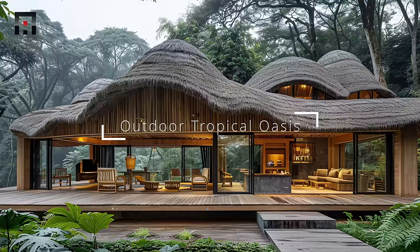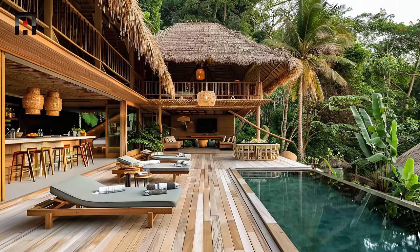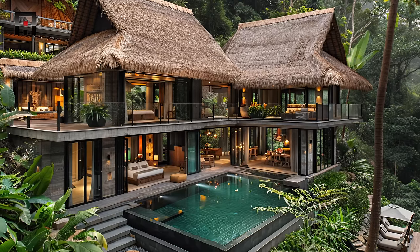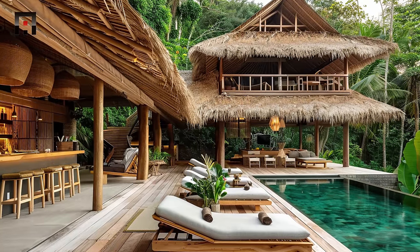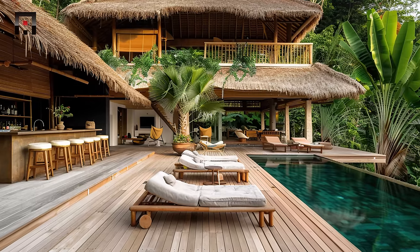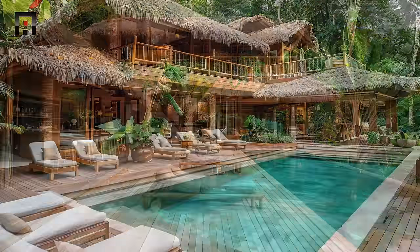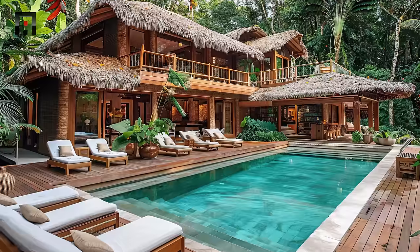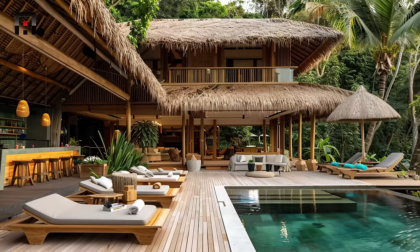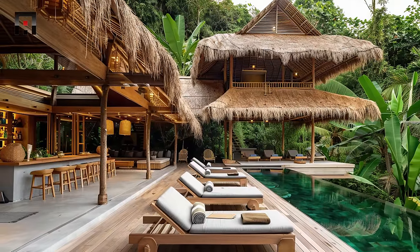Outdoor tropical oasis. At the heart of this tropical sanctuary lies a stunning outdoor oasis, a verdant paradise where the line between indoors and outdoors seamlessly blurs. Imagine lounging on plush cushions around the glistening infinity pool, surrounded by lush palm trees swaying gently in the warm breeze and vibrant foliage bursting with life. The wooden deck and terrace offer the perfect spot to soak up the evening light, sipping a refreshing cocktail crafted from locally sourced ingredients as you immerse yourself in the sights, sounds, and intoxicating scents of the rainforest.